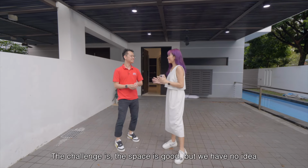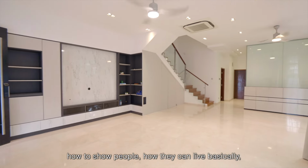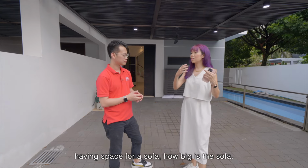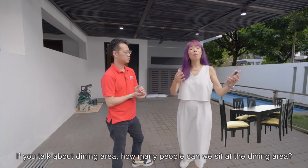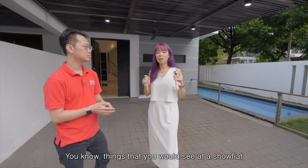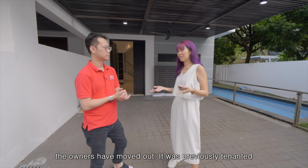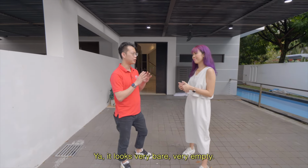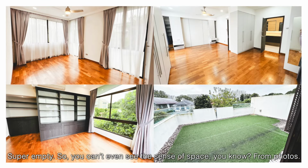The challenge is the space is good, but we have no idea how to show people how they can live, basically. Because if you talk about having space for a sofa, how big is a sofa? If you talk about dining area, how many people can we sit at the dining area? Things that you would see at a show flat, but we don't even have here because the owners have moved out. It was previously tenanted. So this doesn't look like a home yet. Yeah, it looks very bare, very empty. Super empty. So you can't even see the sense of space from photos.